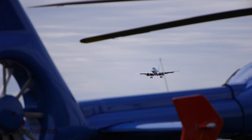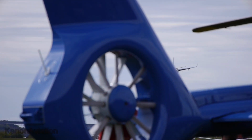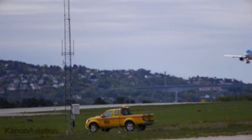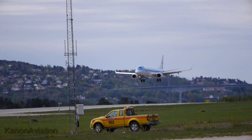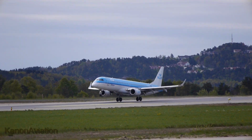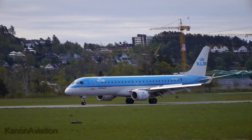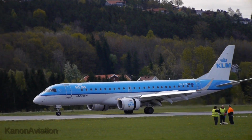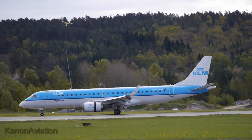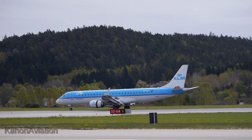What's the type? This is one of the Embraer E-Jet airliners that are operated by KLM on their European services. A Brazilian design. And of course, he'll be backtracking the runway to go up and park here at the terminal building.